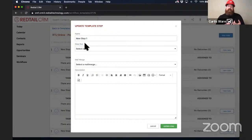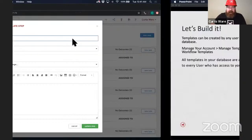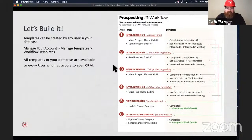So again, we're not deciding who's assigned to things yet. This is just the name of the step. This is what grocery store you're going to, what part of the process you're at, and when that part should be due based off of the target date, of course. So from here, new step number 1, back on our template here, we got interaction 1, interaction 2, 3. That's how we're going to name it.